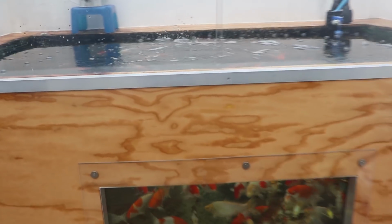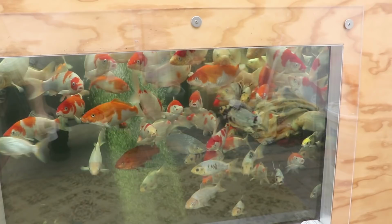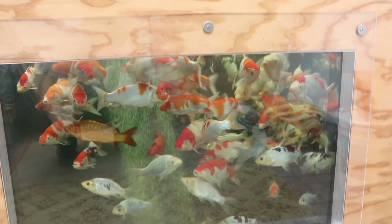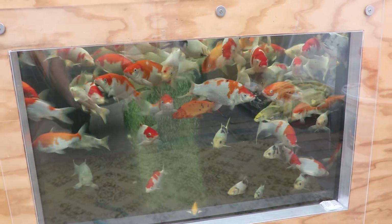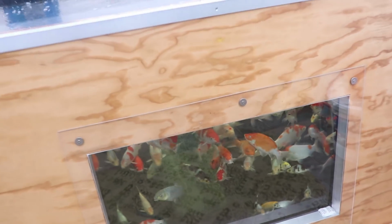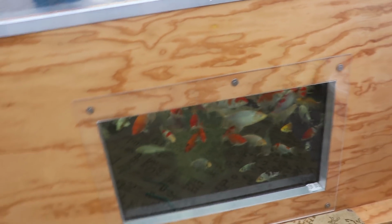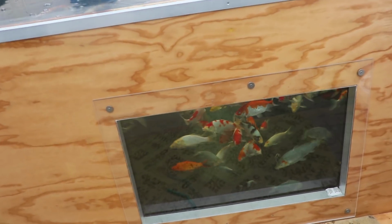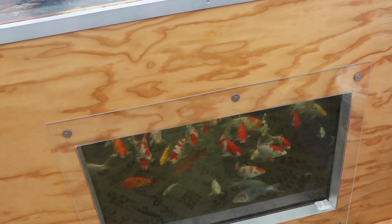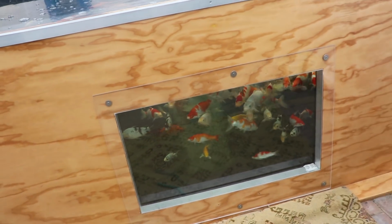So I got these in November last year. They're about a year old now, it'll be about a year and a month old, something like that. I originally got 170 of them and they've been doing absolutely fantastic. I think when I first got them they were not very big at all. They were about 5-6 centimeters, something like that. Now some of them are 25-26 centimeters.